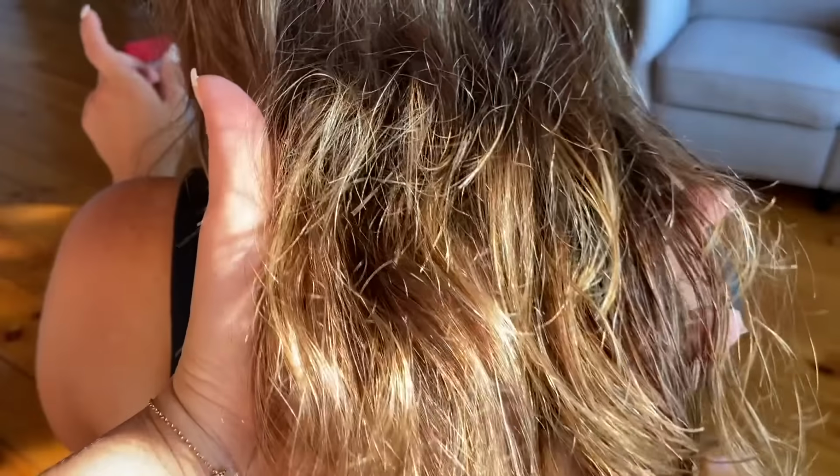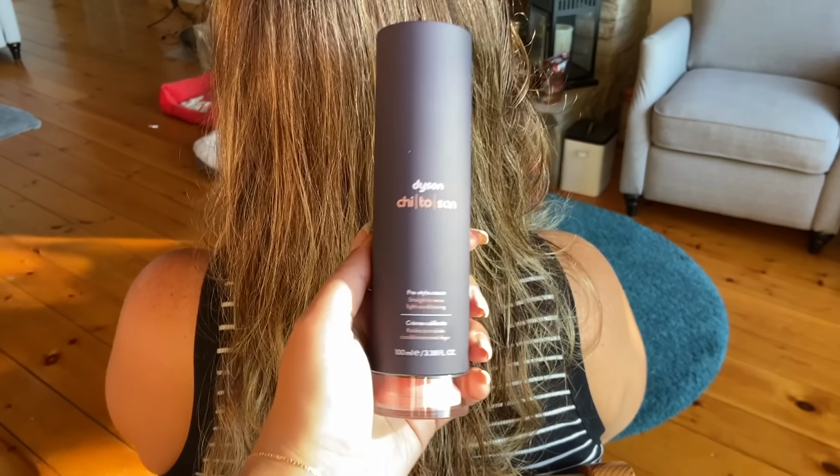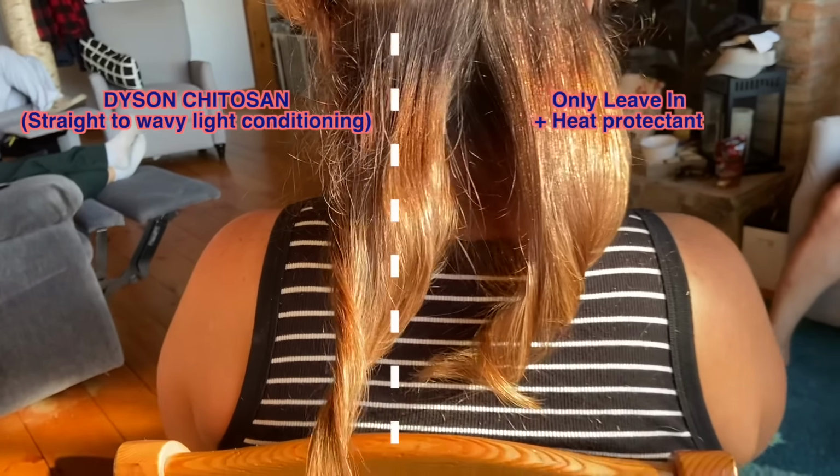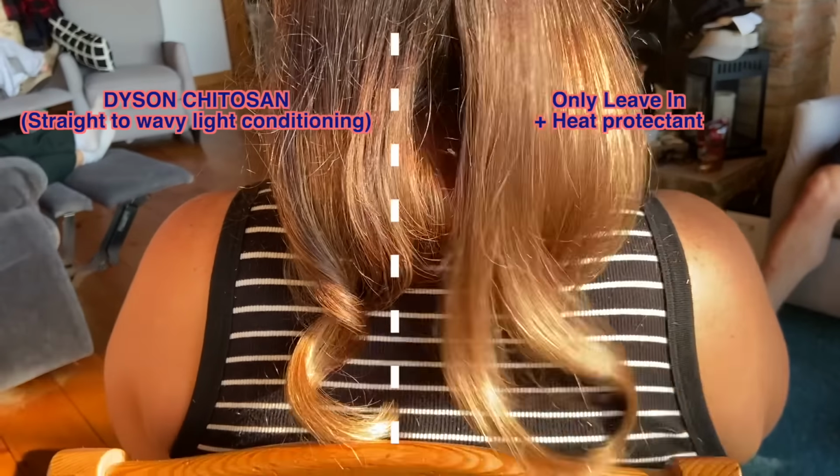Like, this underneath is just not holding. It's just not holding. Now let's really talk about some hair that doesn't like holding. This is the finest of fine. So I went in with the lightest formula of the Pre-Style Cream, the Straight to Wavy Light Conditioning. And I think you can guess which side I applied the product.